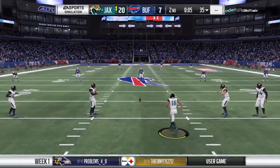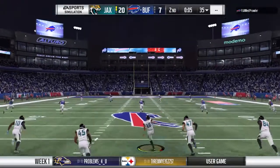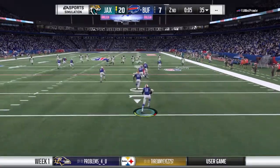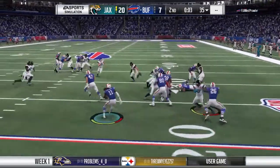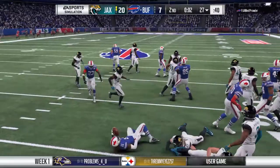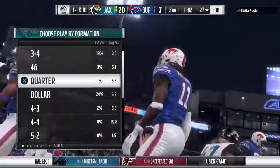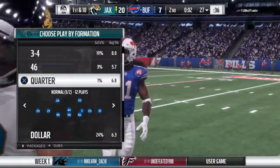So they throw the pick six. They'll get another shot at it now as this one's in the air. This is taken at the 3. And a big hit there as he runs into a brick wall. The Bills offense now, they get set to head back onto the field.